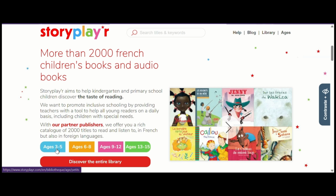We have books from the ages 3 to 15. Something important to note is that the category 13 to 15 is actually a recent addition to the catalog after many requests, notably by teachers, to have books for middle schoolers and especially books in French literature, classic books. So I will let you discover them in this category, and we will come back to the catalog in just a minute.